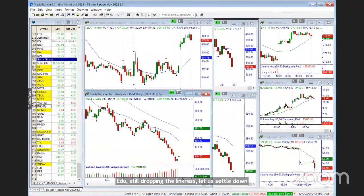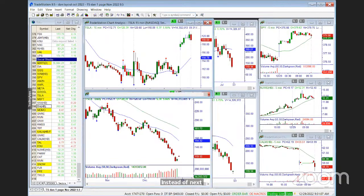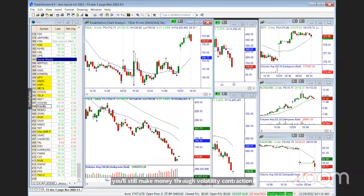Tesla. Yeah, now you can see the gap better on the daily. So yeah, that needs to come in, but let me see what the juice bar looks like. I would love to do tomorrow instead of next week. Yesterday's low, but you'll still make money through volatility contraction. Now those 99s, I had a small profit, but I sold them for 75 cents yesterday, and now they are 10 cents. So had I held, that would have been a home run gain. But when the Qs were weakening yesterday, I kind of got in caution mode.